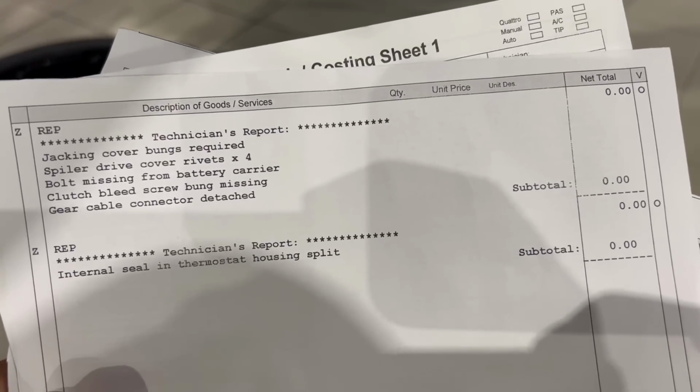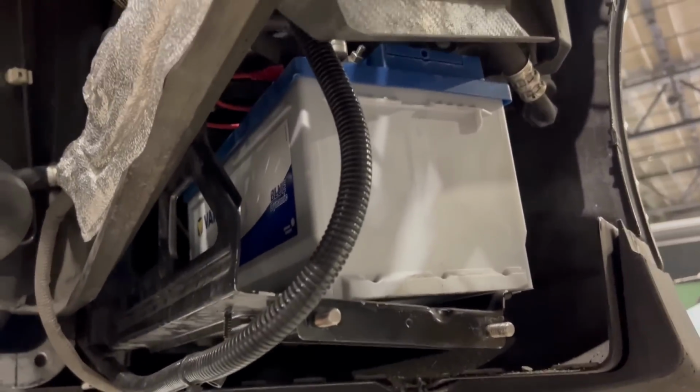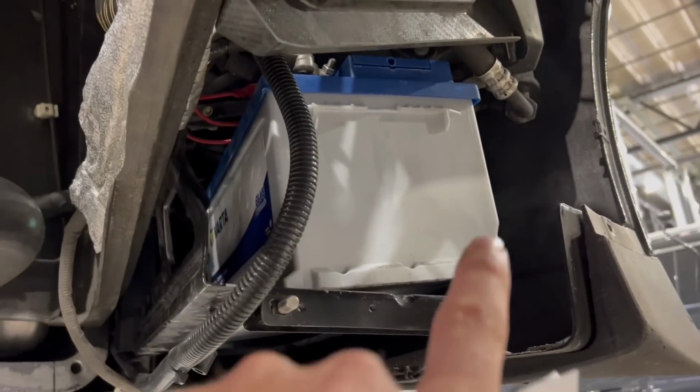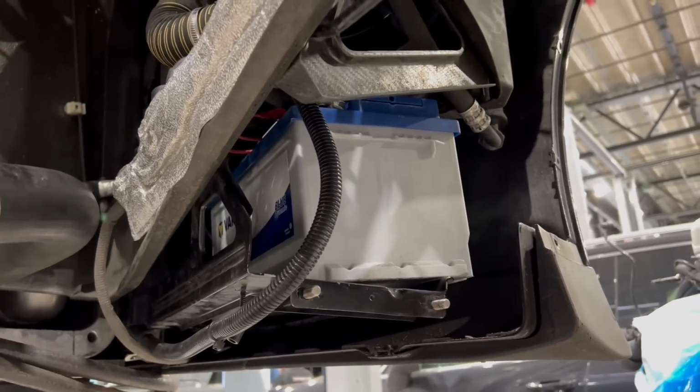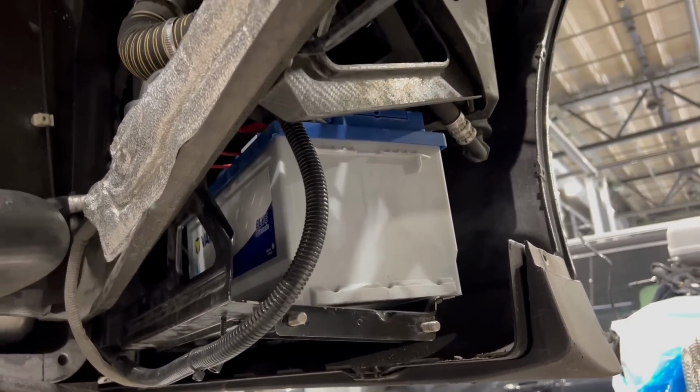It says no cost against them here, but there's loads of other bits and bobs, like bolt missing from battery cover. The other thing I'm probably going to get done, it's got a non-OEM battery in it. In itself, not an issue, but the battery, you'll see, this is the big cavity where the engine actually usually sits. The battery is a nightmare to get to unless you've got the engine out or you've taken the wheel arch lining out. It's a complete pig.